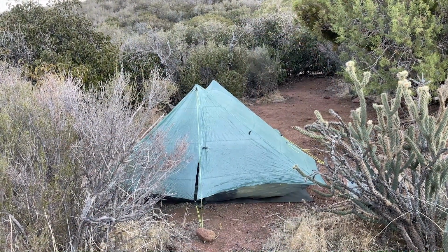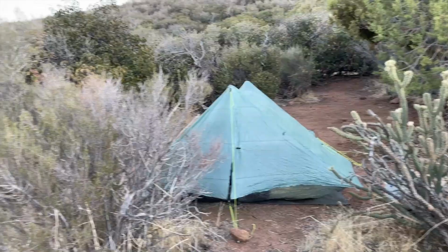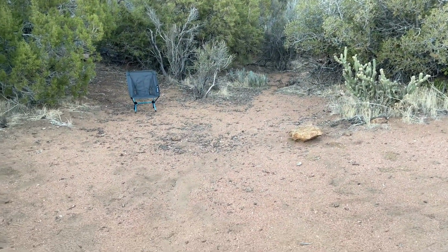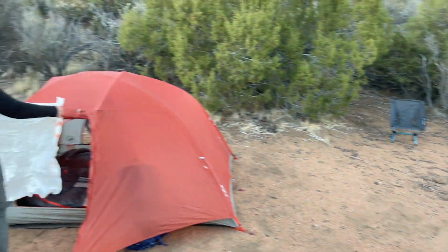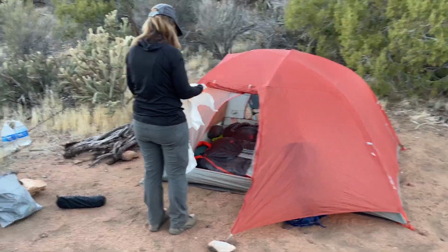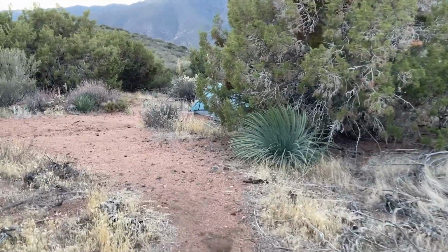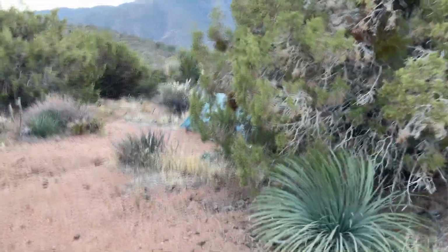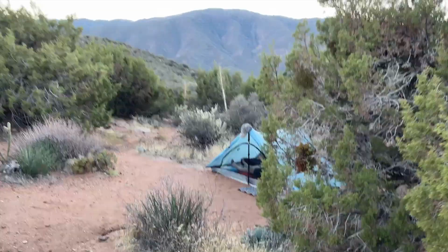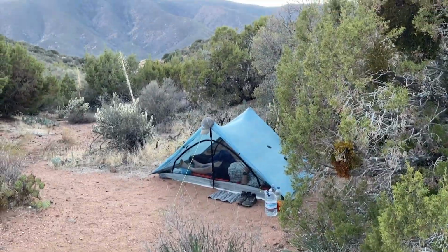Here we go, we got Marmalade's tents right here. I think we're gonna have dinner right there. We are set up over here. And the Rev is over here. Yep, here's the Rev. I think he's taking a little nap.